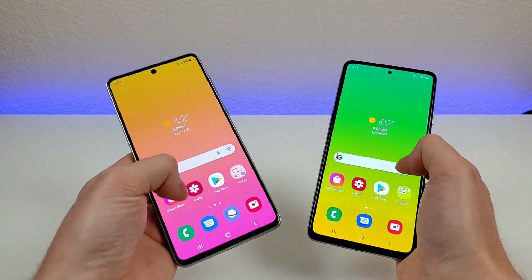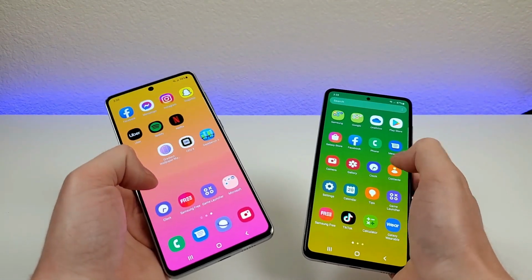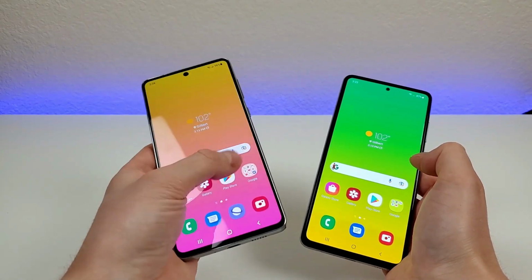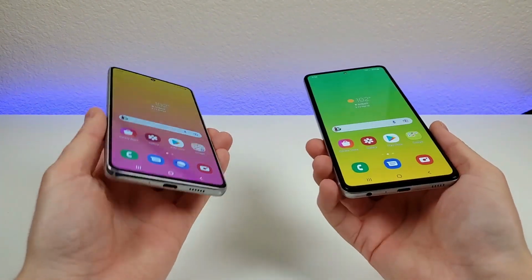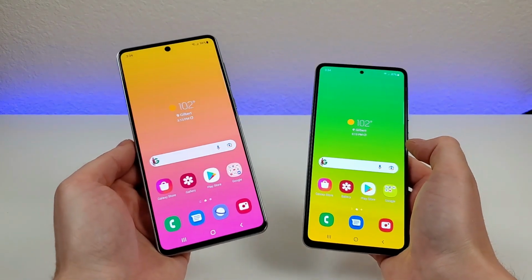Now, with those higher refresh rates, you're just getting a much smoother experience when navigating around the operating system. So it's not really a huge game changer, but at the same time, it does make the phone look and perform a lot more premium. Now, by having Super AMOLED with these devices, we are getting really good viewing angles and of course, much brighter displays and more accurate colors.